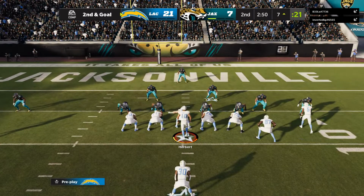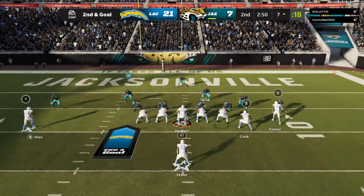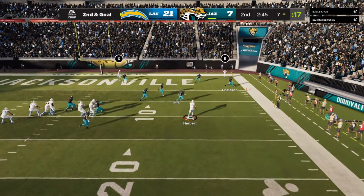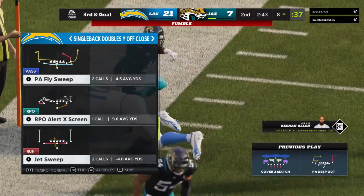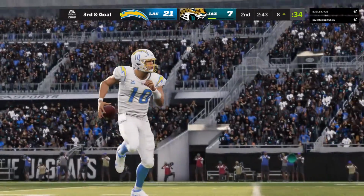They'll try again here from the 7 on 2nd and goal. Back to throw here, Herbert. Rolling to his right. Herbert has it knocked free. And this is going to kick out of bounds. Boy, a fortunate bounce or two there. They'll keep possession back inside the 10-yard line.